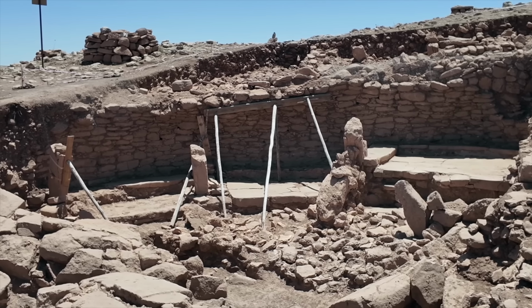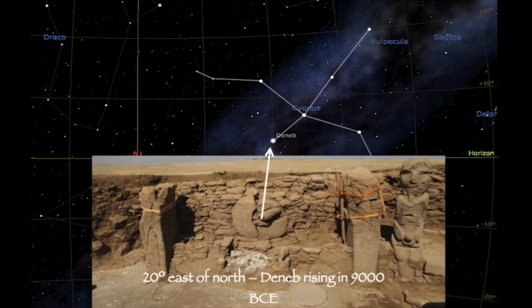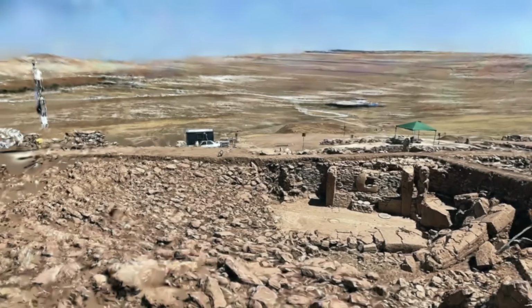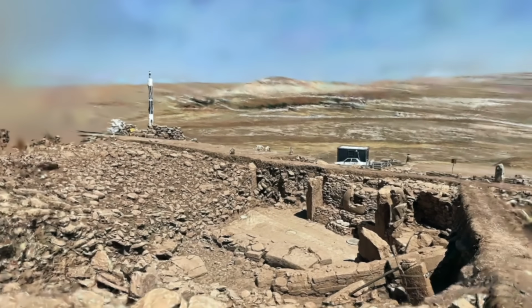What I think that they were doing is viewing the rising of stars towards the north-northeast, which is the exact orientation of this new enclosure. So it suggests there was something profound going on here, and we have to question, is this really older than Göbekli Tepe? It could well be.